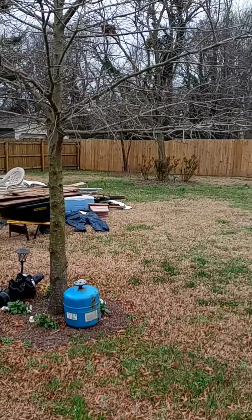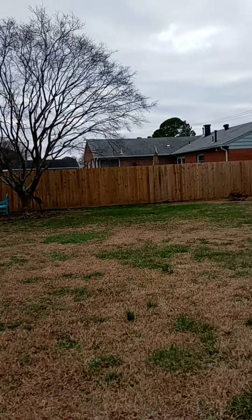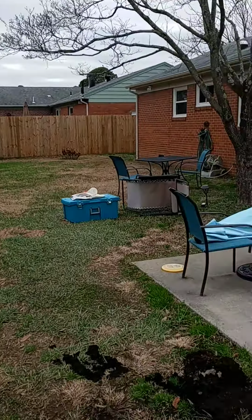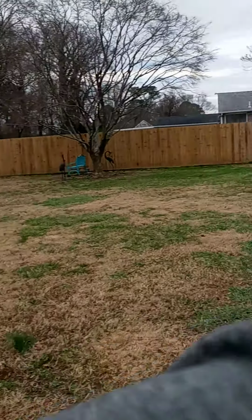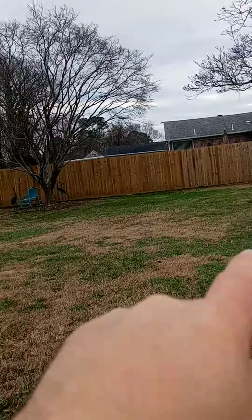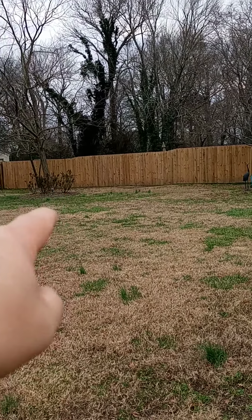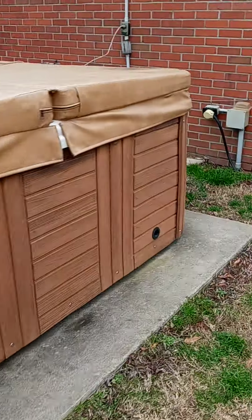So, I built that fence over there last summer. That's a long fence too. Her yard slopes down, so instead of making the fence slope, which looks crooked, what I did is I got to that point, stepped it down, got to that point, and then stepped it down, so it'd be perfectly level across there.